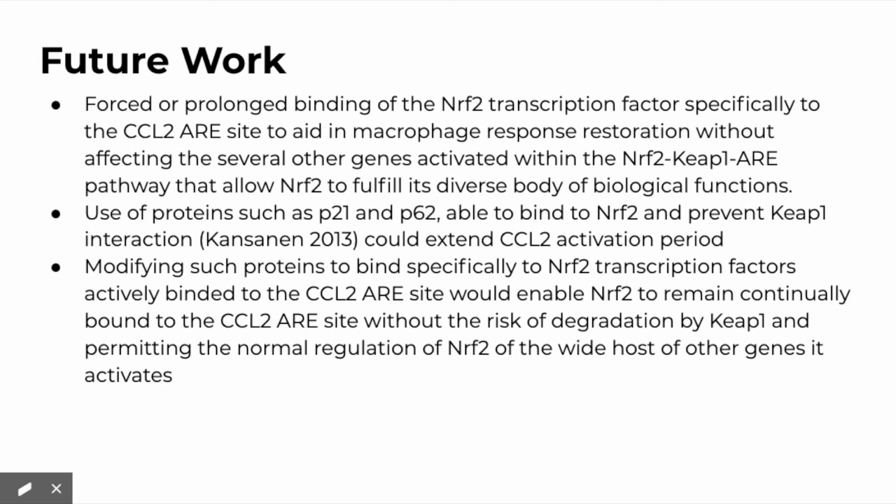The reason why it's important that these proteins are able to bind to the Nrf2 that are actively bound to the ARE site of CCL2 is that Nrf2 regulates and monitors a wide host of other genes that are involved in a variety of functions. For example, I've read extensively in my research about how the Nrf2 pathway plays a role in preventing obesity and encouraging weight loss. So I intend in my future research to modify these proteins to bind specifically to the Nrf2 that's bound to the ARE site of CCL2 so that I can elongate this period where the body is producing CCL2 chemokines without affecting the wide host of other genes that Nrf2 monitors, and their regular monitoring is crucial to the activities of the body, and I would not want to affect these interactions. I would solely be able to use this relationship that I've proved for the benefit of these diabetic patients that suffer from the consequences of their body's inability to manage macrophage response.